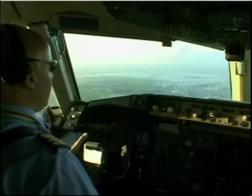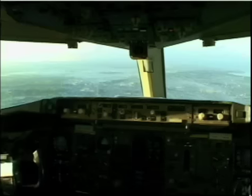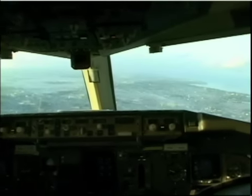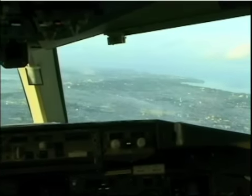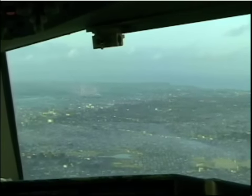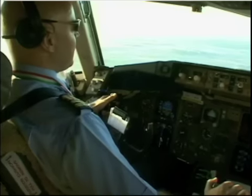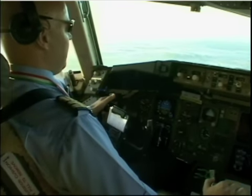Italy 5104, final runway 18. Italy 5104, wind 180, 7 knots, clear to land 18. Clear to land runway 18 at Italy 5104. Flaps check is below the line, flaps 30.